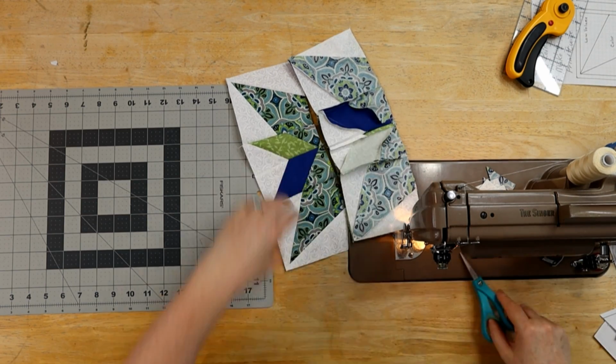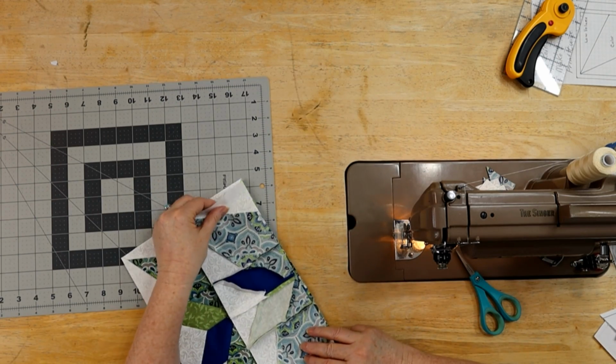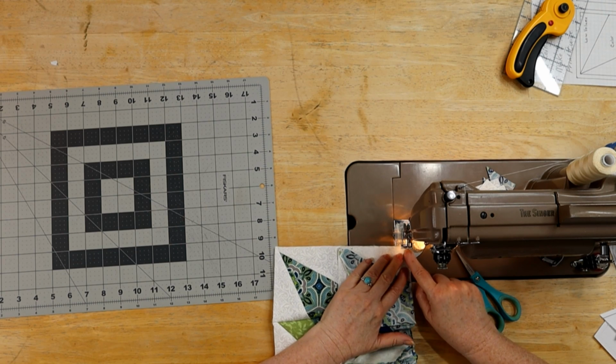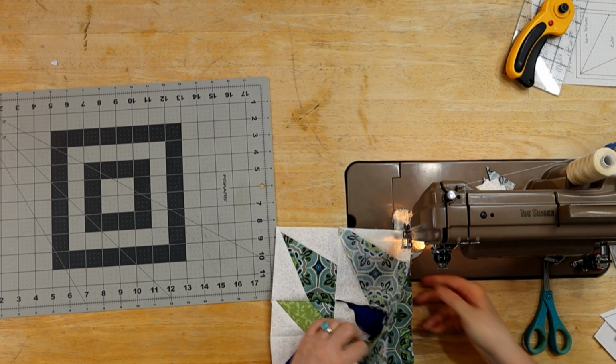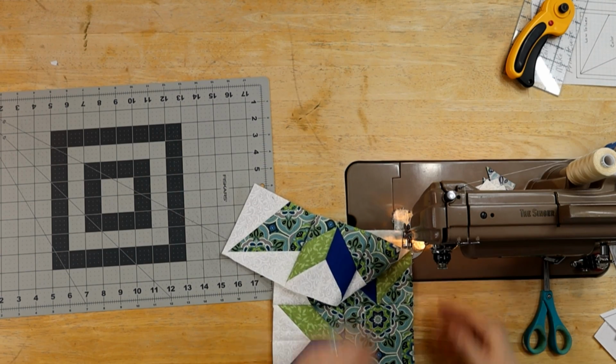And now we do the other side. Okay. Now this didn't take that long. I spent probably more time looking for my foot at the beginning. Oh my goodness. Okay, so I just have to, okay, this is going in.